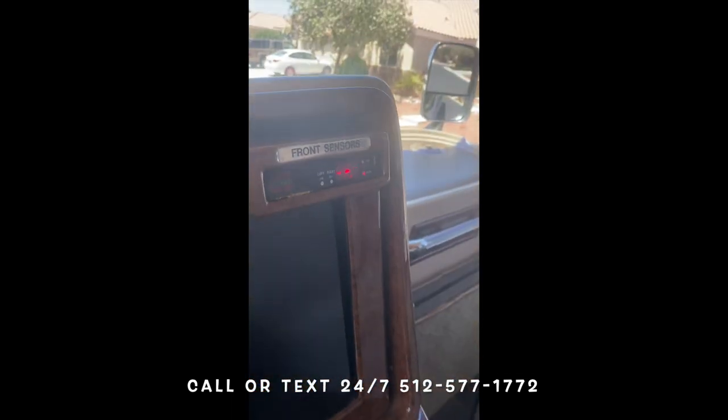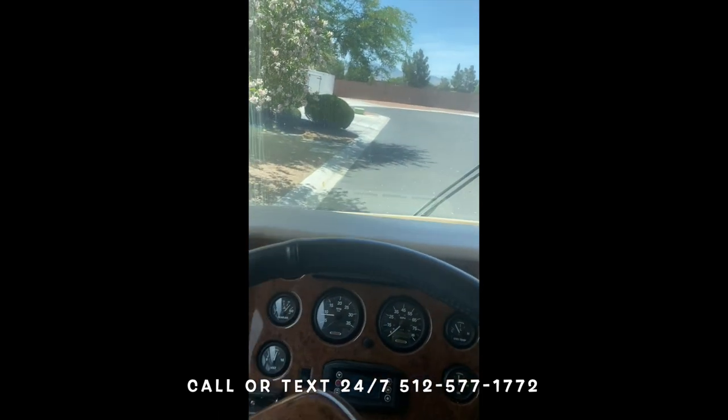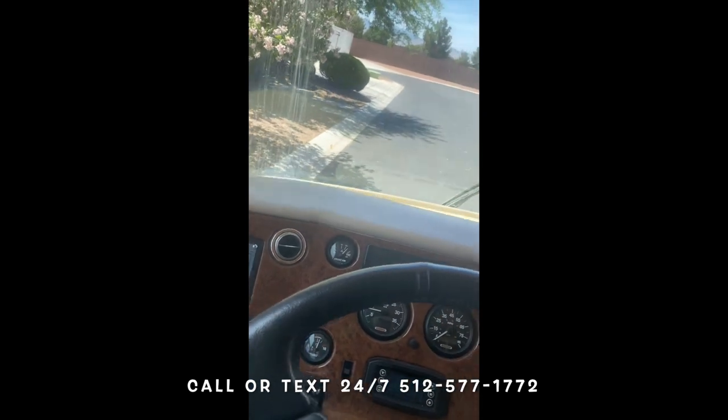That's the front sensor, and you missed it. There was a guy walking through. He's looking for you. He just ran in. Little guy. Okay.